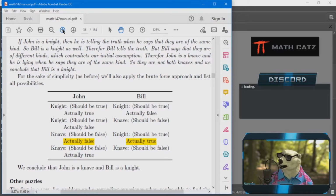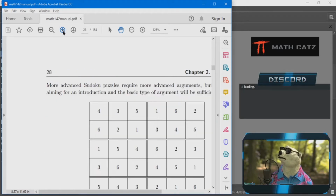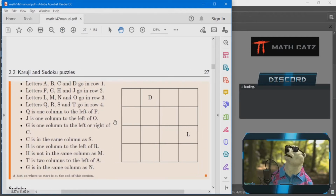Whereas when we look at Kakuro, there aren't as many variables. There are the unknowns where the letters go. I have some options here, there, and so on.